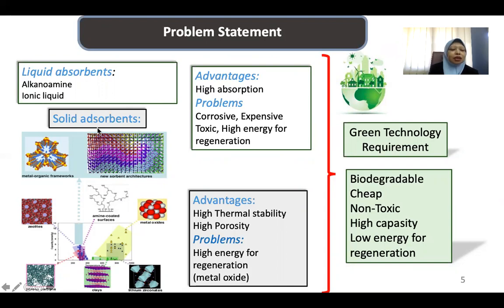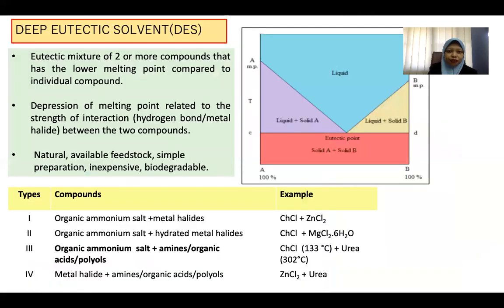The solid absorbent consists of so many materials, and the advantages of solid absorbents are high thermal stability and high porosity, but the problem is that it needs high energy for regeneration. So in this research, we are combining liquid absorbent and solid absorbent, and we made it a green technology according to green technology requirements, because the material is biodegradable, cheap, non-toxic, and it can absorb carbon dioxide at high capacity and also requires low energy for regeneration.